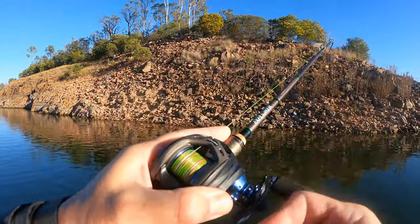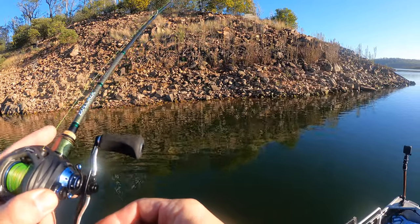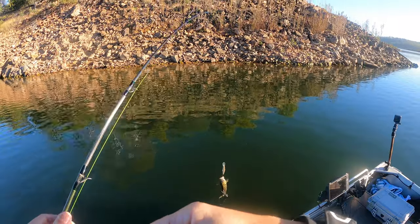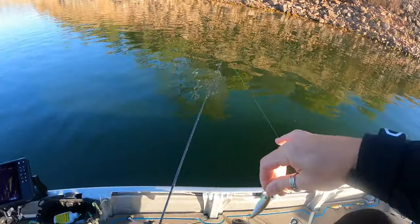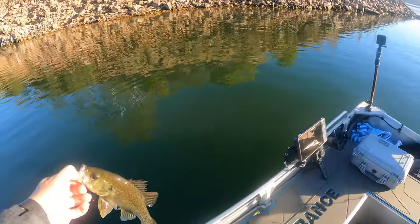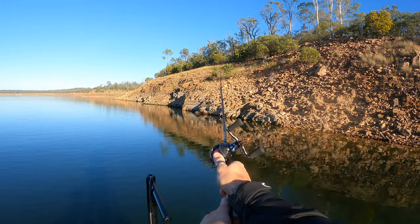It's little. It's a fish. It's tiny. He's only just nipped it too. Just like literally licked it. So I guess some things don't change.